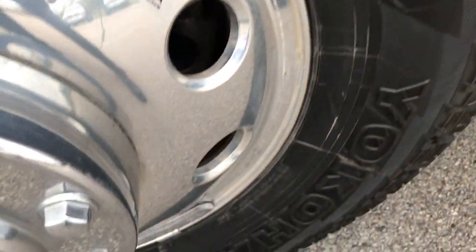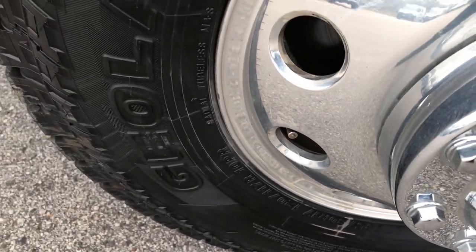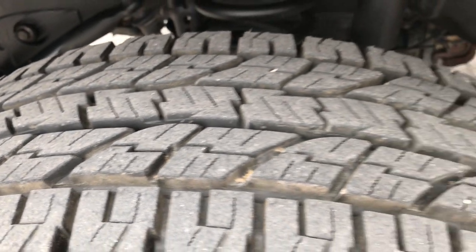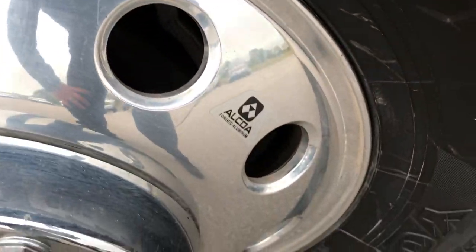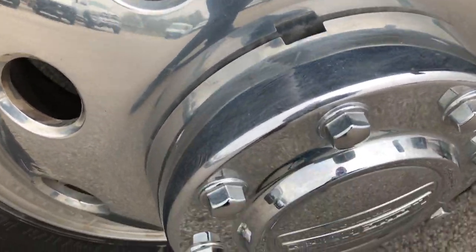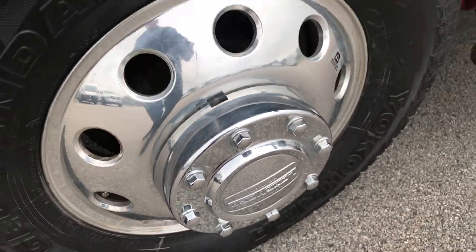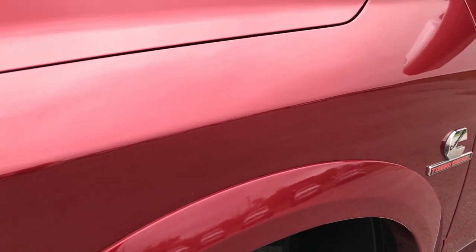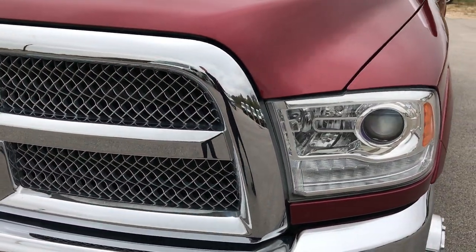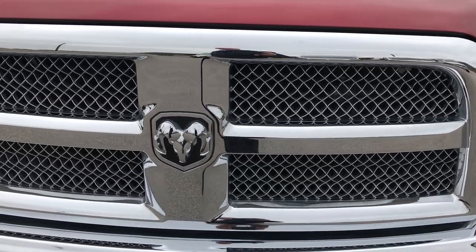Yokohama Geolandar 235/80R17 tires. These tires are brand new all the way around on this truck. It has the Alcoa forged aluminum, polished aluminum rims, and the Laramie Longhorn hubcaps. Frame and underbody on this truck is very, very clean. If you have HD capabilities on your computer, tablet, or smartphone device, turn them on now, because it's like you're right here looking at the truck with me.